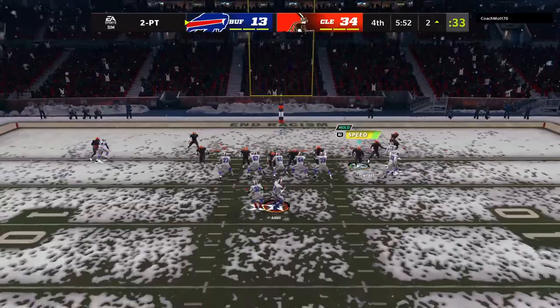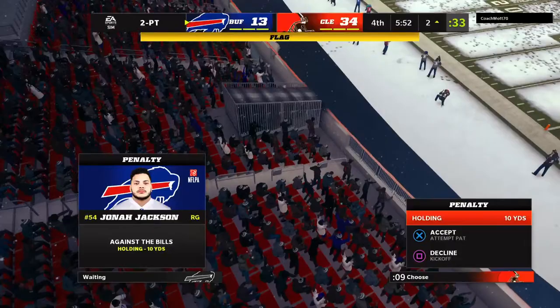Allen will try to throw for it. And it's incomplete, but a flag is down here, so hang on. Let's see what we've got. So erase the flag. They decline it.